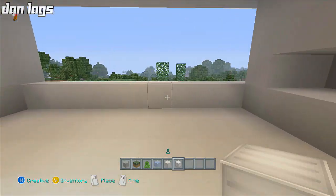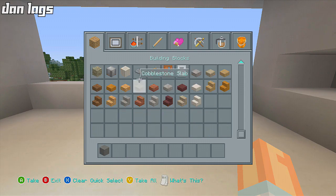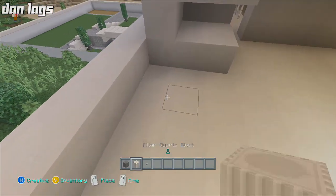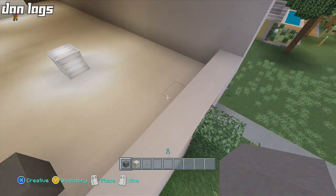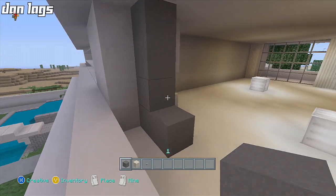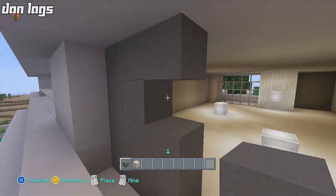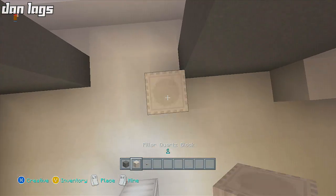Come in here. I want to get some gray wool and some pillared quartz, kind of the theme of the house. And I want to take a thing of gray wool coming up through here and across right here. 1, 2, 3, 4. 1, 2, 3, 4. And I think 3 on each side should be pretty good. And then here we can have our little doorway.